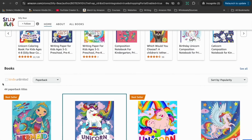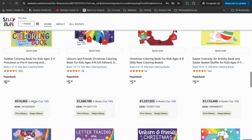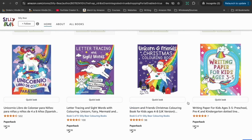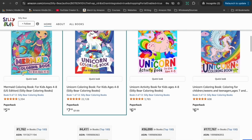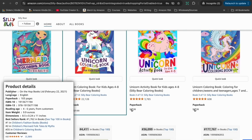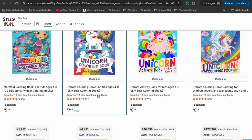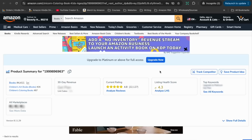Silly Bear only has 44 books published, and they are all books targeting kids, and it looks like they are all coloring books aside from this writing paper book down here. For this one, instead of picking their bestseller, because this is their bestseller here with a bestseller rank of 1,762, that is still doing actually really, really well, let's look at the next best-selling book, which is this one here, Unicorn Coloring Book for Kids Aged 4 to 8. And this one currently has a bestseller rank of 4,411.